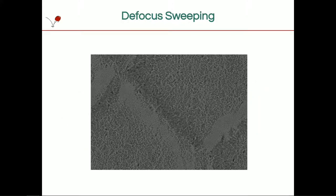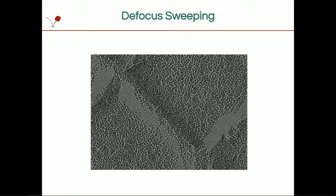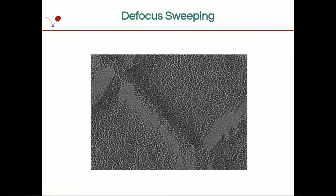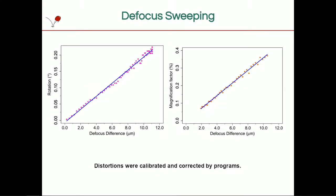And there are a few other problems that I'm not going to go into. There are some distortions. There are different distortions that happen when you change the defocus so much. Essentially, again, we can calibrate these out and we can come up with ways to correct them.